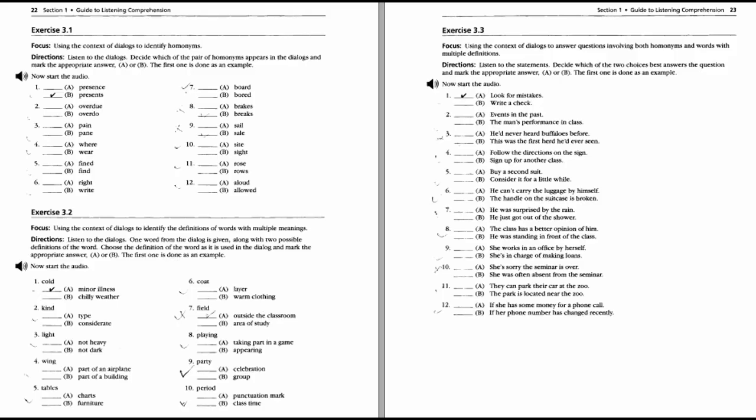Exercise 3.1. Number 1. What did you get Susie for her birthday? Didn't you read the invitation to her party? She said she didn't want anyone to bring any presents. 2.